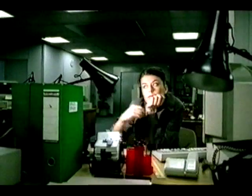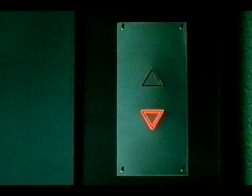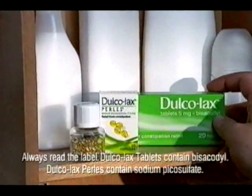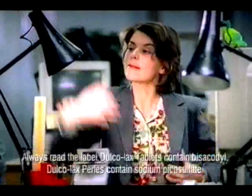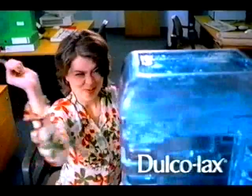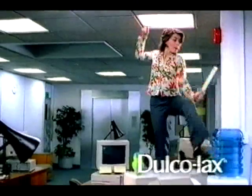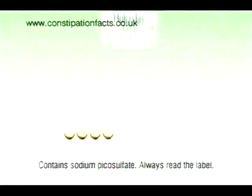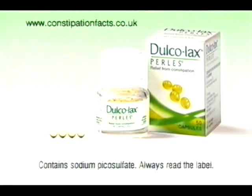Bloated, sluggish, not myself. When constipation disrupts my body's natural rhythm, I take Dulcolax in the evening for gentle, predictable relief. So by next morning, my usual rhythm's returned. Trust Dulcolax to help restart your natural rhythm. Take up to 4 small Dulcolax pearls to suit your own natural rhythm.